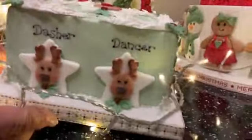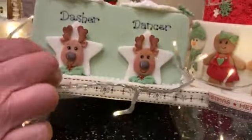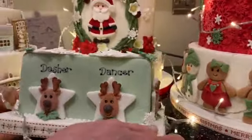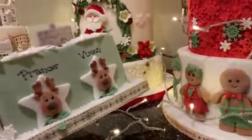And then here on the sides, I've used the little reindeer off the Christmas star mould. Of course, they've all got black noses because Rudolph is on the top.